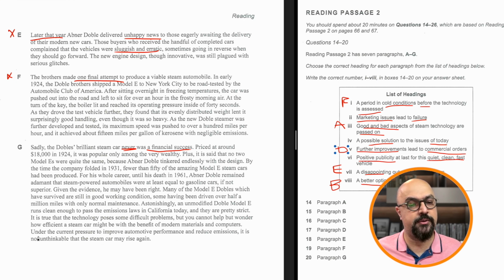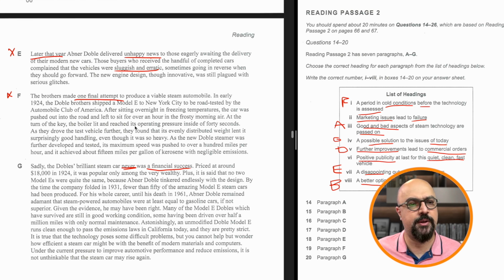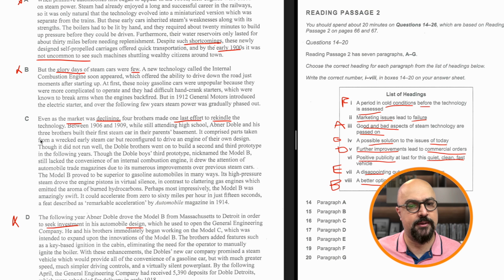Yeah, with the current pressure to improve automotive performance and reduce emissions, that seems to be the case. The issues of today means the pollution problems, and can we say G is 20, so we can write G for this, and we're left with one paragraph only, paragraph C.